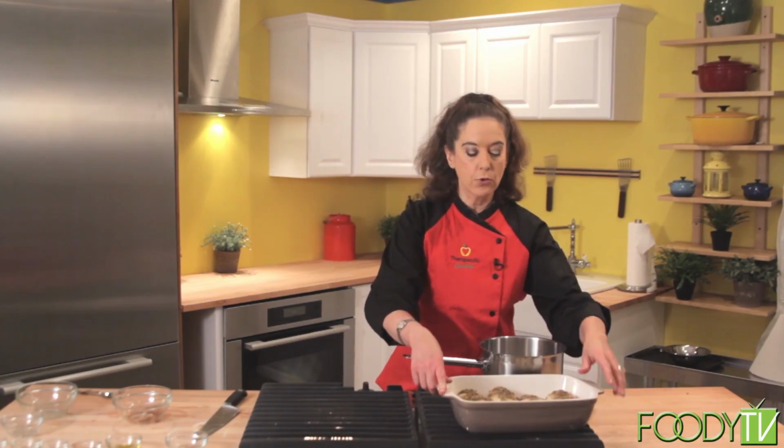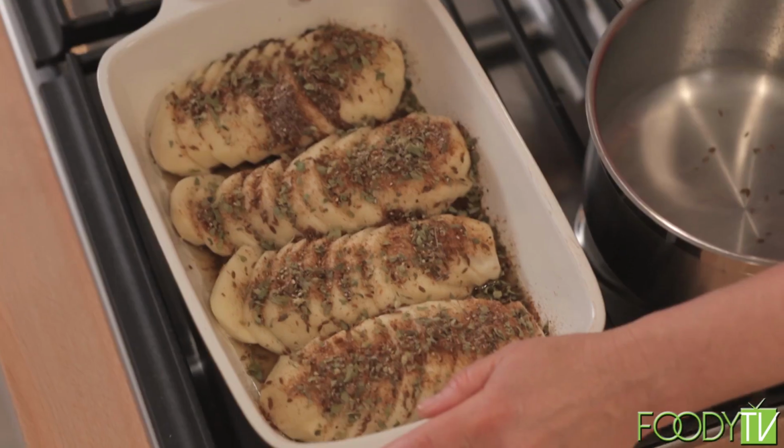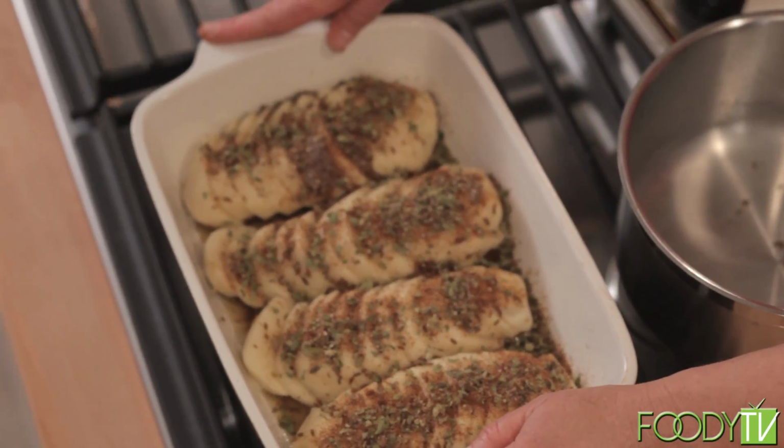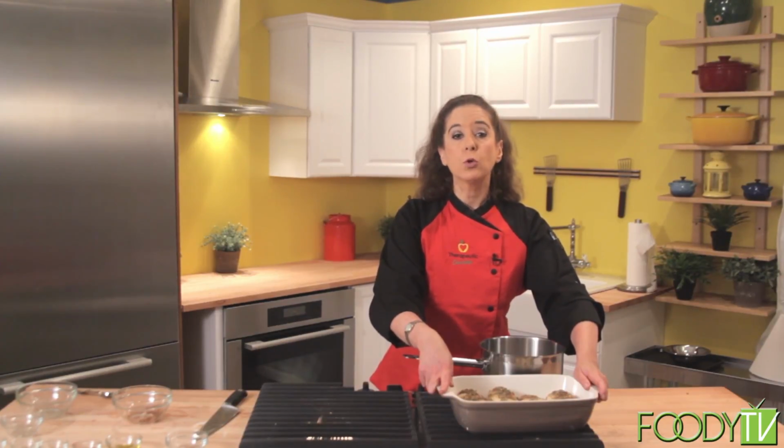Take a little peek under the foil. The last 10 minutes or so, take the foil off to let it get nice and brown. I'm going to go ahead and put this in the oven at 375 for 20 to 30 minutes, and then I'll come back and we'll do a little summary of all 3 IBS-friendly recipes.